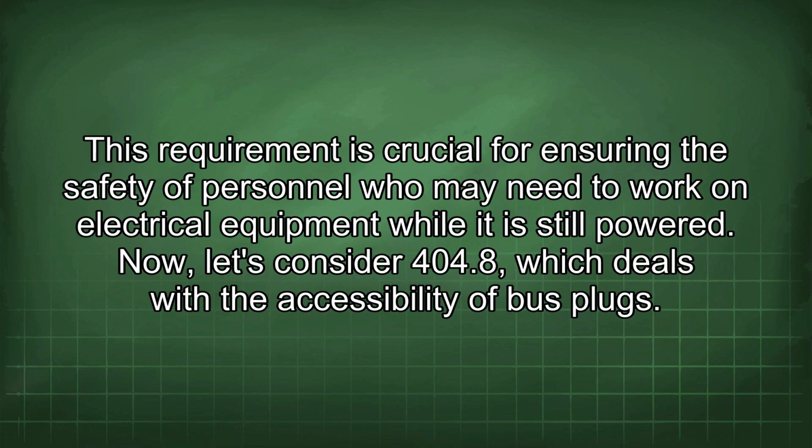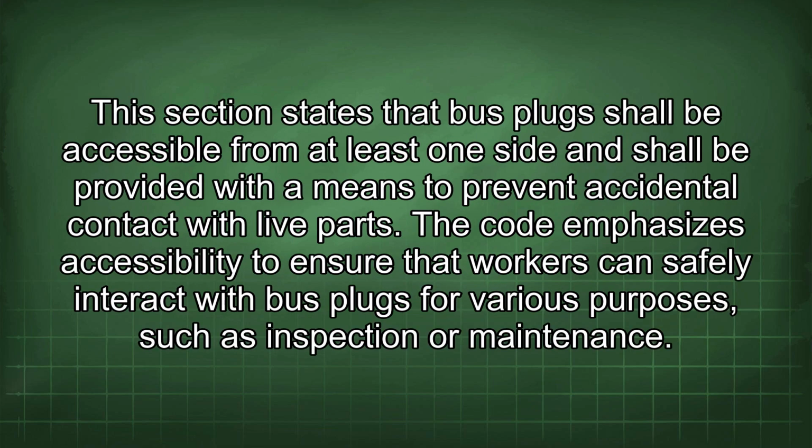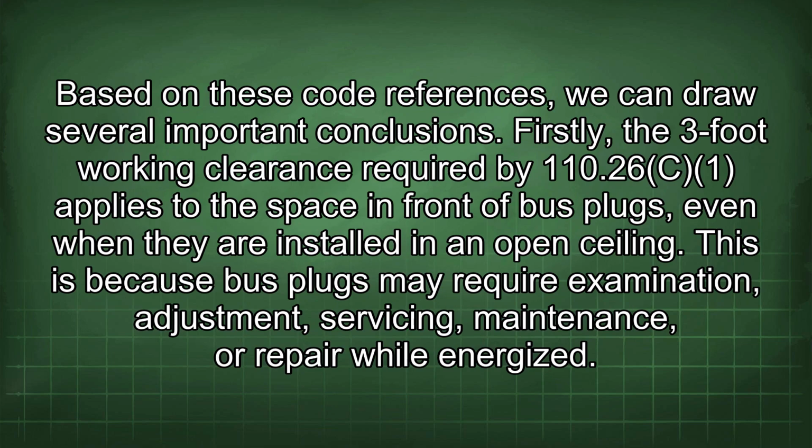is still powered. Now, let's consider 404.8, which deals with the accessibility of bus plugs. This section states that bus plugs shall be accessible from at least one side and shall be provided with a means to prevent accidental contact with live parts. The code emphasizes accessibility to ensure that workers can safely interact with bus plugs for various purposes, such as inspection or maintenance. Based on these code references, we can draw several important conclusions.